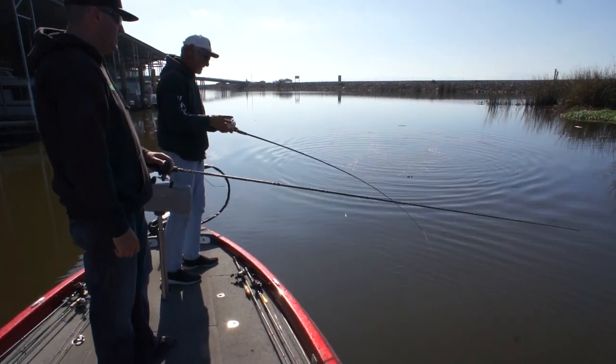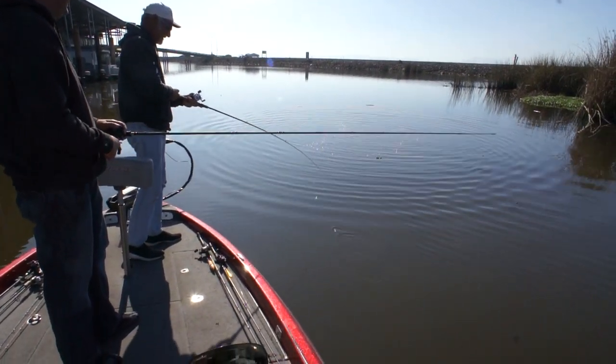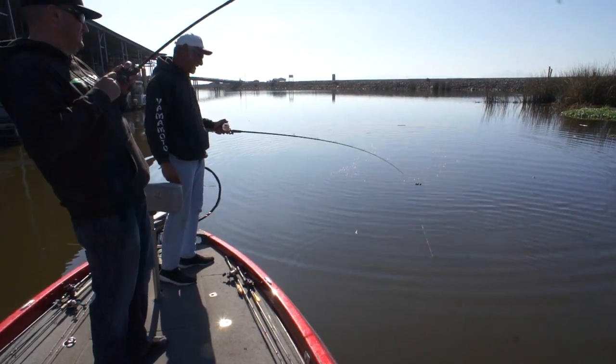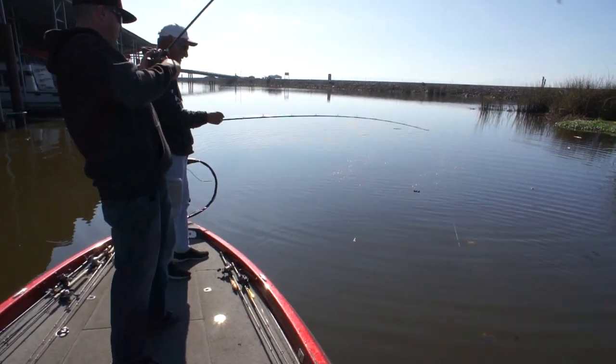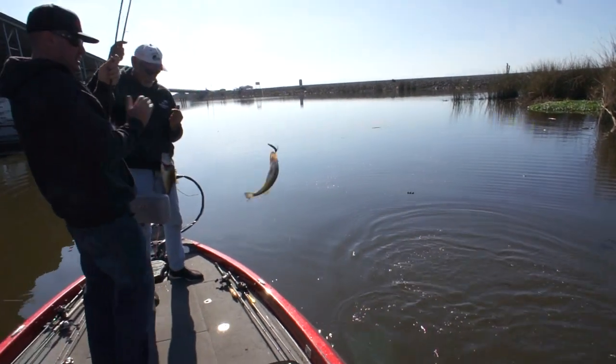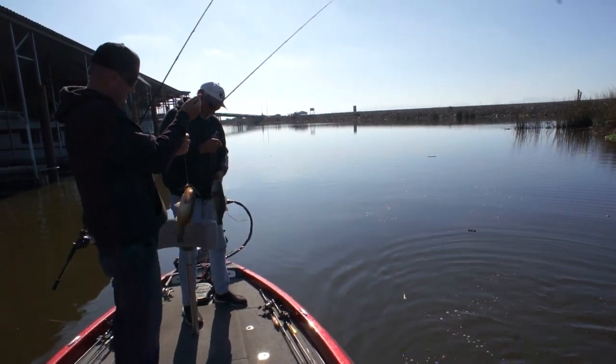I love how limber of a rod you're using. Well, this is one of my old flippers. I normally use this for that big 7-inch Senko. Another fish. Double. Double. Yeah, there we go. It looks like yours beat me.